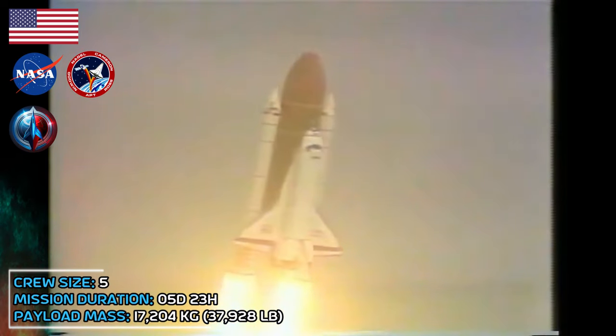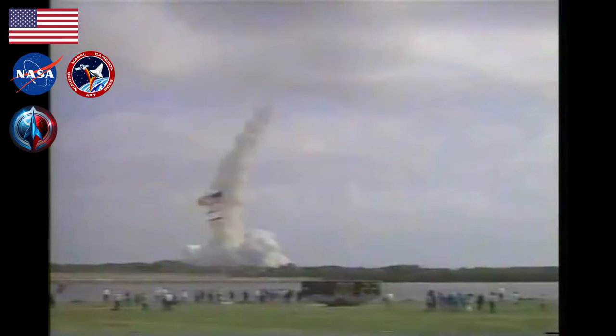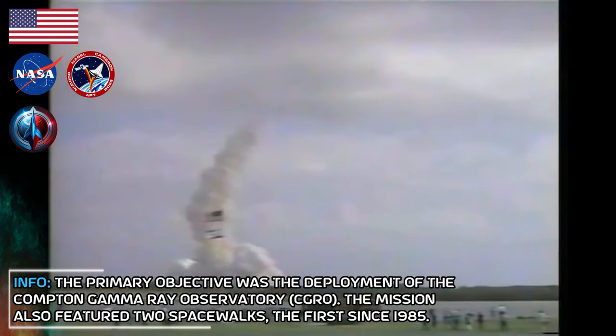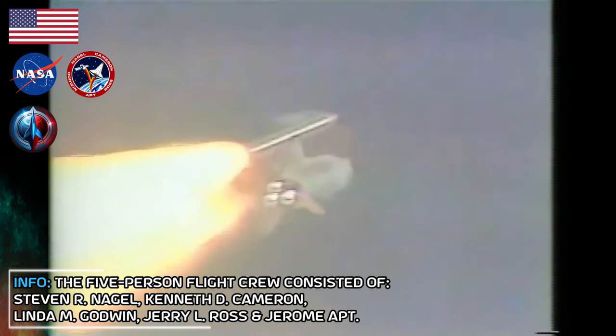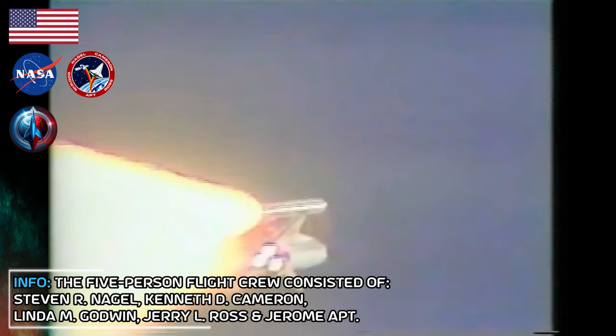Roger, roll, Atlantis. Houston now controlling. Roll maneuver complete. Placing Atlantis and crew in the heads down attitude and on course for its 28.5 degree inclination orbit. Engine throttling down now to help maintain optimum aerodynamic conditions as Atlantis accelerates through the dense lower atmosphere. Engines throttling further down now to 67%. Velocity 860 feet per second. All systems performing well. Atlantis now beginning to emerge from the region of maximum dynamic pressure.